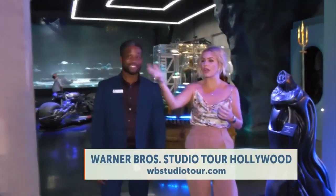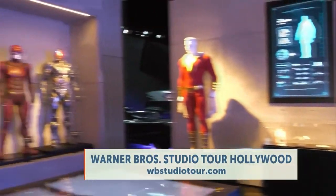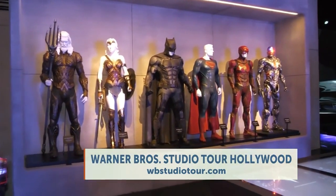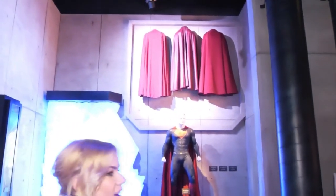All right, these costumes are unbelievable. So these costumes are from Zack Snyder's Justice League. I let them borrow my Superman suit. Yeah, I see that. As long as I get it back. Hey, and your capes are up here too. My capes are here. So these capes are from all over the different generations of Superman, so we can showcase our great history.